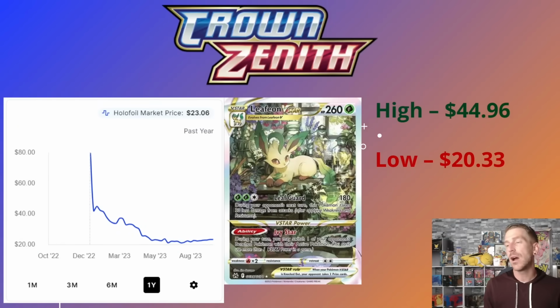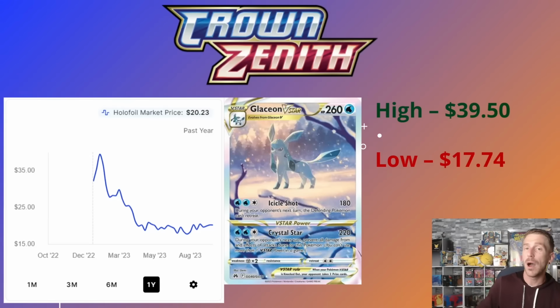Here's the Leafeon V Star, another really popular card from the set. This one dropped like a rock really quickly right out of the gates, fell down below $40. You can see that $44.96 mark as its one-year high. We're not including that giant, maybe that's just an outlier there, whatever that is. That was $80 that it sold for right before release. But you can see in January, end of January, it was selling for $44.96 before another steep decline over the first few months of the release of the set up until May, where it kind of leveled out a little bit. Hit $20.33 there in August of 2023. It's leveled off, sitting at $23.06 currently, so still a very much cheaper card, about half the price of where it was selling for on opening weekend.